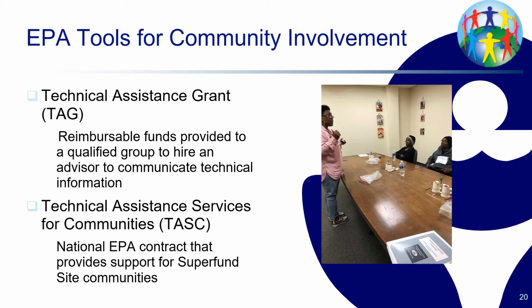And then the final tool that we'll discuss is probably our most popular option. It is called the Technical Assistance Services for Communities, or TASC tool. If there are specific needs of the community outside of a recognized CAG, the TASC tool may be able to meet them. Communities can take advantage of TASC resources without the organizational requirements that come with the CAG. This tool provides the services mentioned previously and more under a national EPA contract.